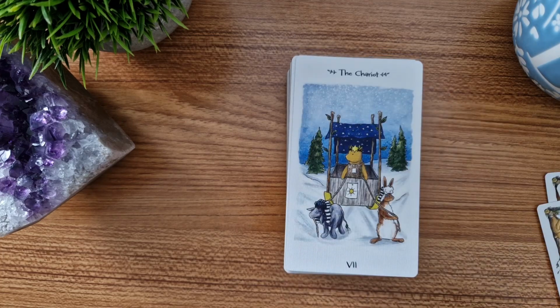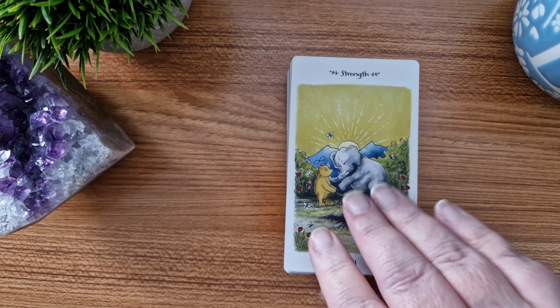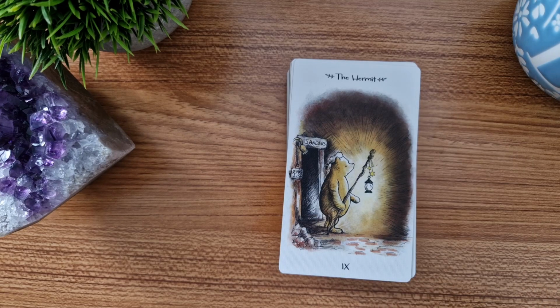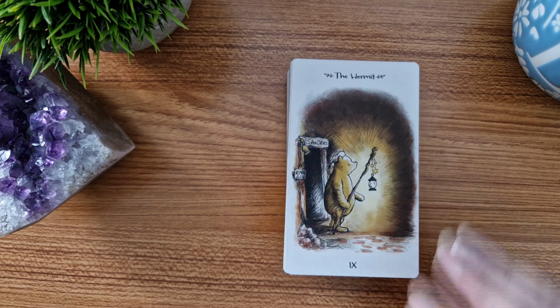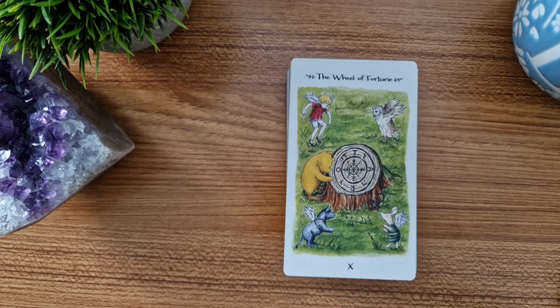Oh, the Chariot. Oh, little Eeyore. Oh my God, he's always been my favorite. Strength. The Hermit. Oh, I just absolutely love the energy in the artwork.